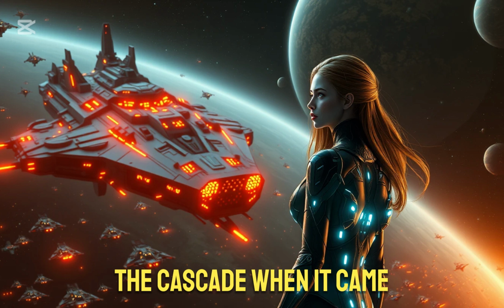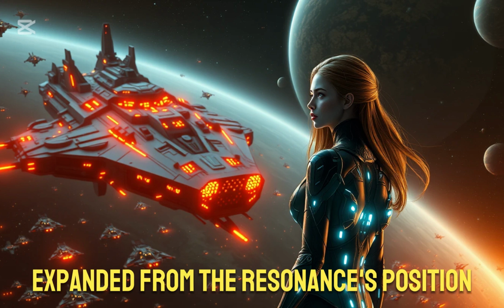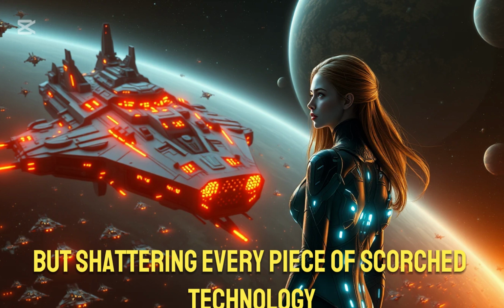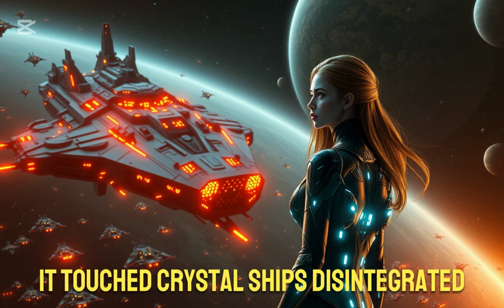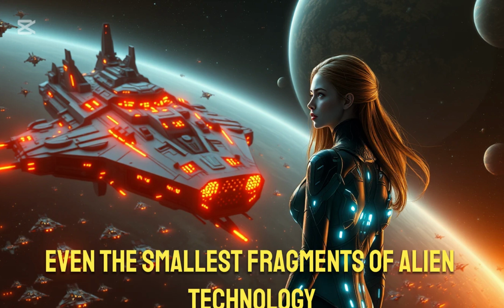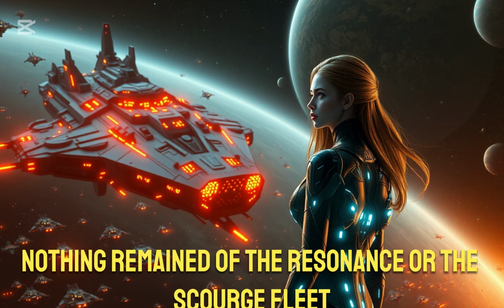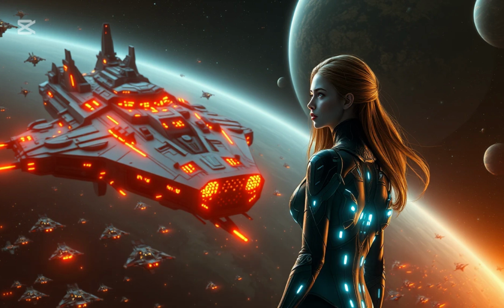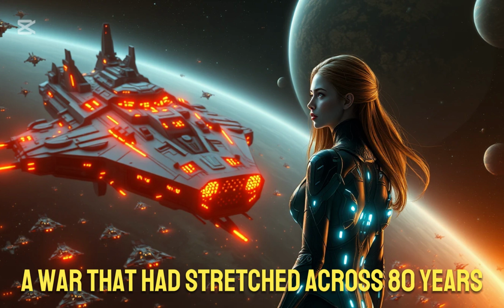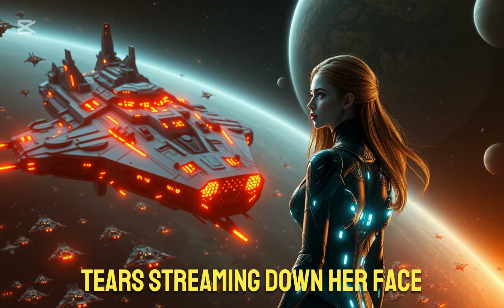The cascade, when it came, was unlike anything physics could explain. A sphere of quantum disruption expanded from the resonance's position, passing harmlessly through human vessels, but shattering every piece of Scourge technology it touched. Crystal ships disintegrated, weapons platforms collapsed, even the smallest fragments of alien technology dissolved into subatomic particles. When the cascade field dissipated, nothing remained of the resonance or the Scourge fleet. Just empty space where two enemies had finally concluded a war that had stretched across 80 years in dimensions of reality. "They're gone," Kavita whispered, tears streaming down her face.